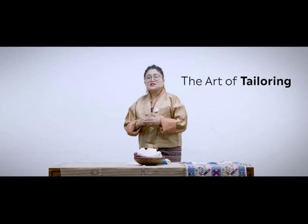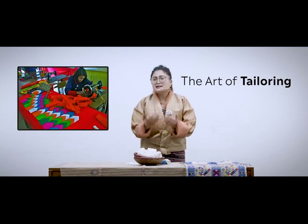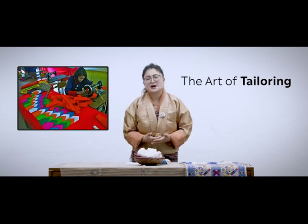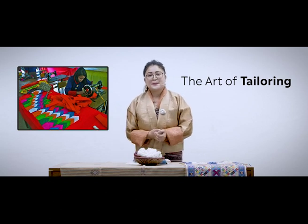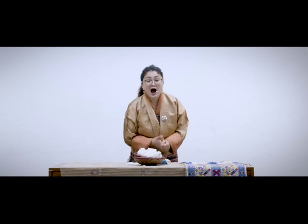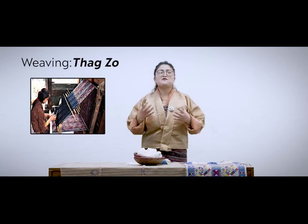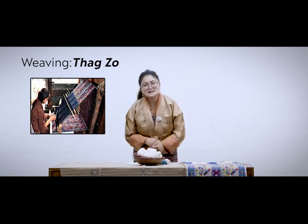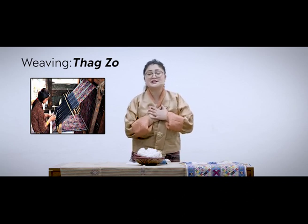With this, to move on to tailoring, as I said, tailoring is very famous in Bhutan because it has become like an everyday work. Therefore, people have mastered this skill of tailoring. Then, to move on further, we have Tazo, the last kind of the 13 arts and crafts. Now, weaving or Tazo, this is my favorite topic. Now, why do I say that? Because I myself get to practice this every day.